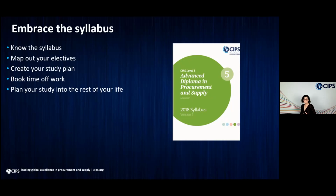because it's really exciting. Make sure you book some time off work to really take time to think about your syllabus and have some stretches of time that allow you away from work to reflect on the material that you need to cover. And lastly, as I was explaining earlier, it's really important to plan your study time into the rest of your life. The CIPS exams take some time, and it's important for you to make sure that you follow your exams as well as work and all the other things that are important to you.